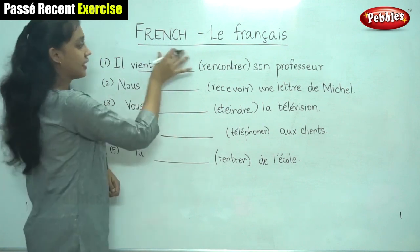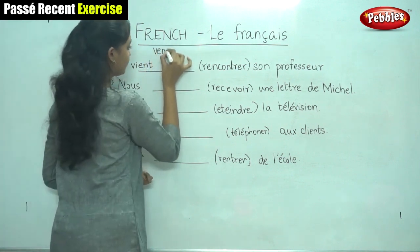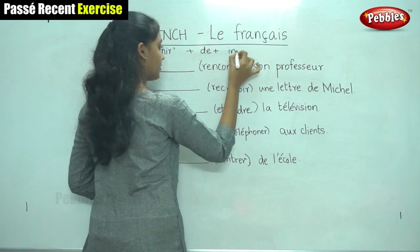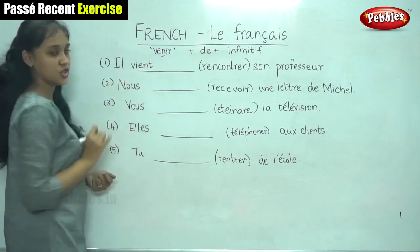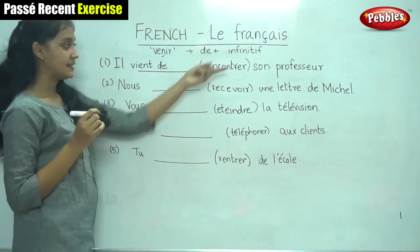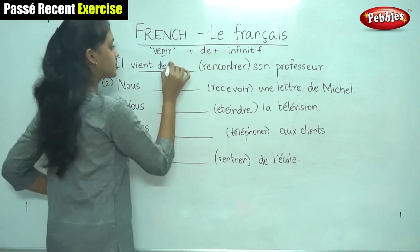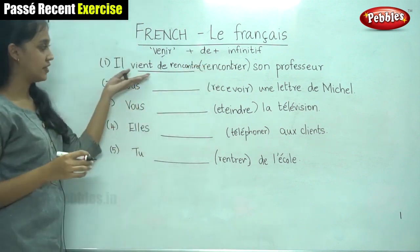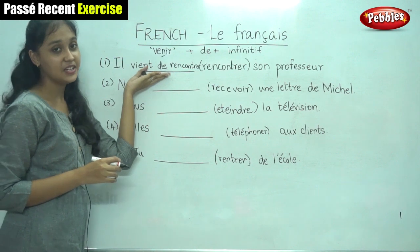So what is the rule? Whenever you are trying to solve this, write the rule at the side or somewhere so that you can use that as a hint. Okay, so venir conjugation plus de plus infinitive. So we finish writing venir conjugation. What is our next step? The "de". Right, de. And the next step is the infinitive of the given verb. The verb is already given in the infinitive form. So, il vient de rencontrer son professeur. So now we have written this in the passé récent.